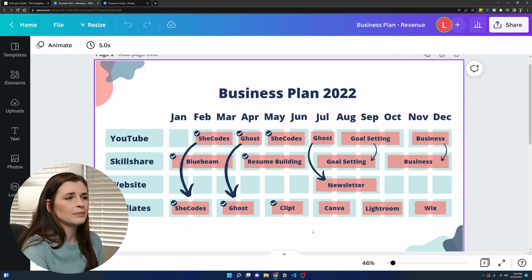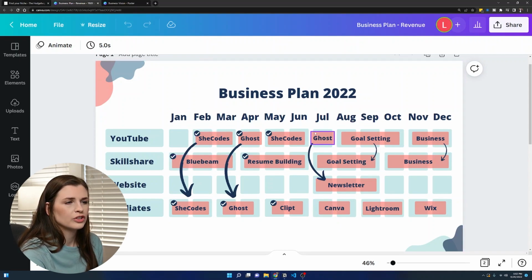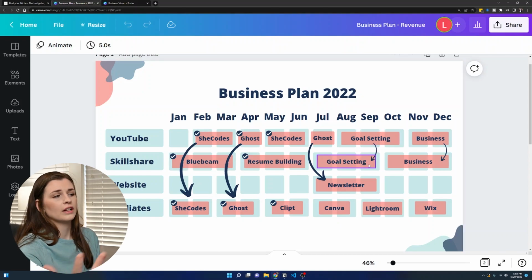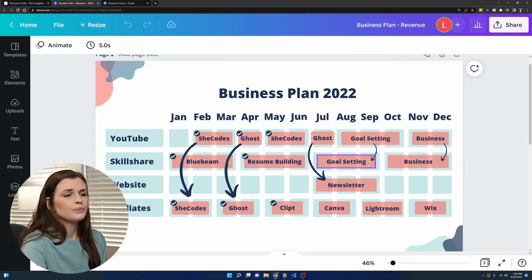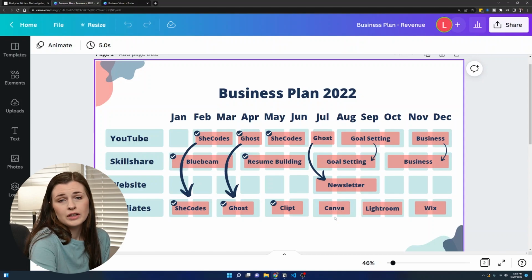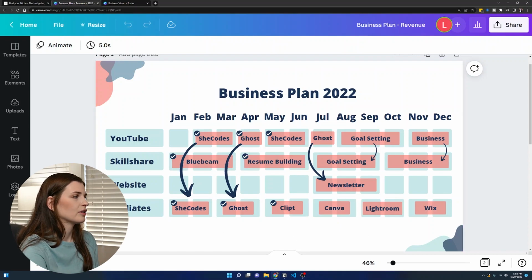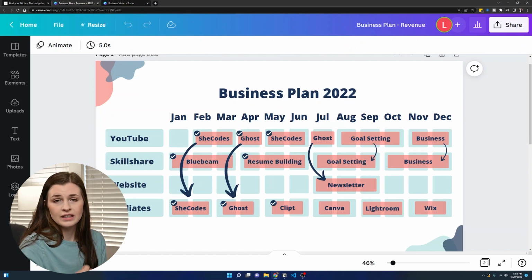So you can kind of see, this is my business plan. I have the months here, so you can see, okay, we're in July, I'm going to be focusing on goal setting, and I'm going to be filming a goal setting Skillshare class. Like, that's the goal. And then I really would like to work with Canva. So I just put a couple of companies that I would really like to work with. But that is how I made the business plan. And that was all from the book Traction and from what he was recommending in his business class.